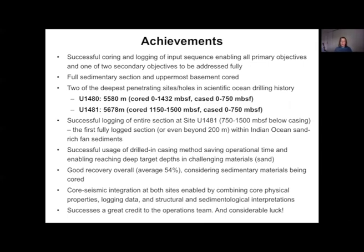Considering the materials, particularly the sand, the recovery was not bad actually. So 54% is pretty good considering what we were coring. It may not sound good to you, but that's not bad. And because of the seismic data and then the logging, we were able to integrate all of those data sets and link the two sites. So in spite of some of those gaps in the coring, we were able to do that.